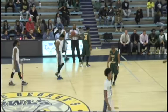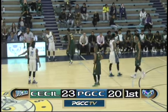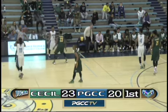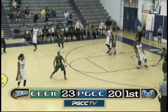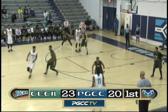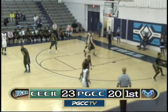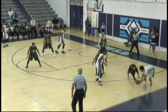Back to action here at Novak Fieldhouse. Prince George's Community College Owls versus the Seahawks of Cecil College. Cecil College up 3 early here. The Owls are working from left to right on your dial. Bynum comes to the top of the key. Graham receives it back on about the right elbow.